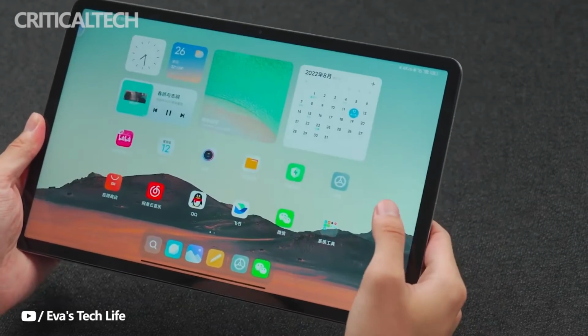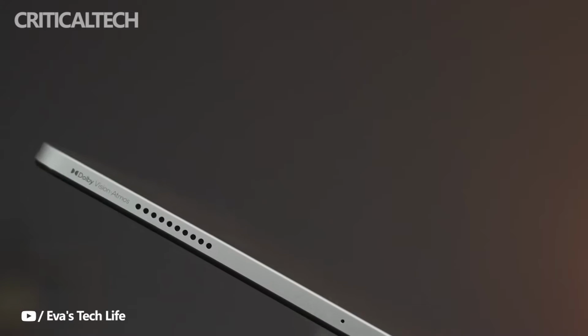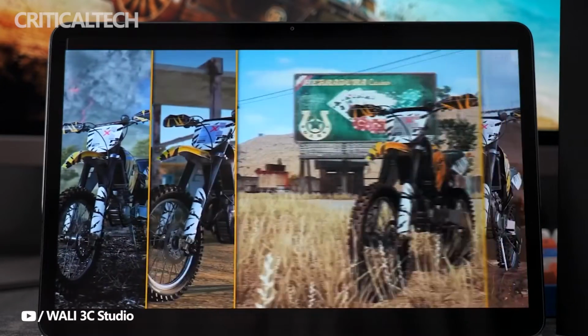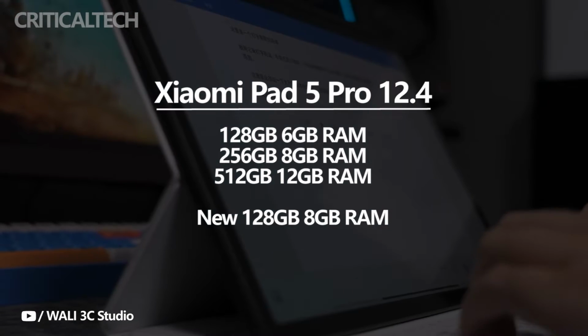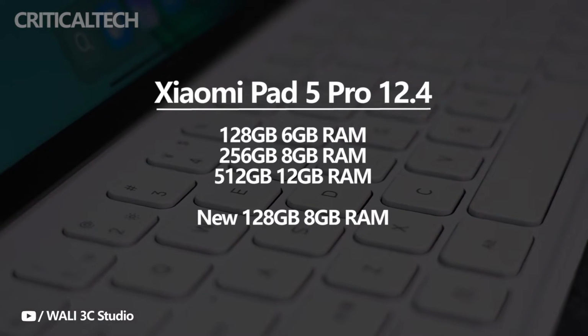Like the 11-inch model, the Xiaomi Pad 5 Pro 12.4 is also exclusive to China at the time of writing, with no word on global availability. Last month, Xiaomi unveiled the Xiaomi Pad 5 Pro 12.4 in China. Since launch, it has been available in 6, 8, and 12 GB of RAM variants. Now, the company has announced a new 8 GB of RAM variant for people in the home market who are looking forward to purchasing the Pad 5 Pro 12.4.